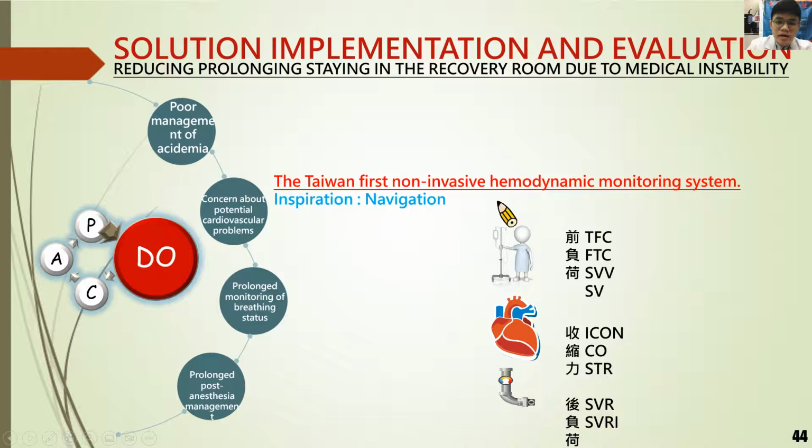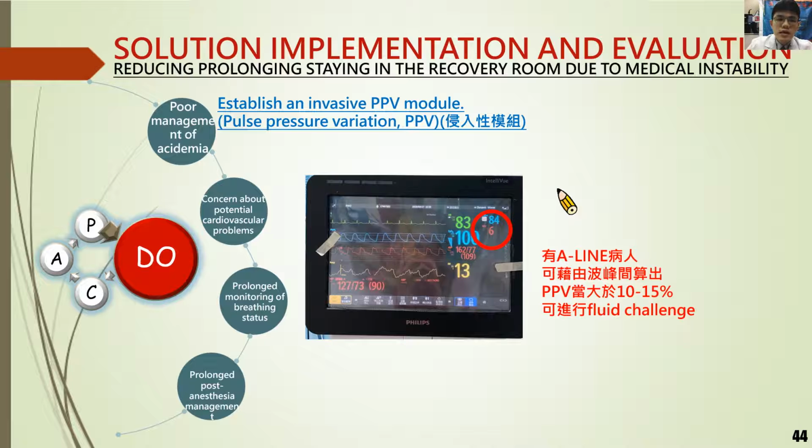First, for patients with no invasive arterial line, we will apply a non-invasive hemodynamic monitoring system. It can provide factors of preload, afterload, and systolic function, which can help clinical physicians make decisions more quickly. For patients who have invasive arterial line monitoring, we established a PPV module. These factors can indicate the patient's fluid status and improve tissue perfusion.